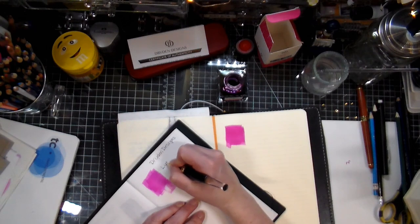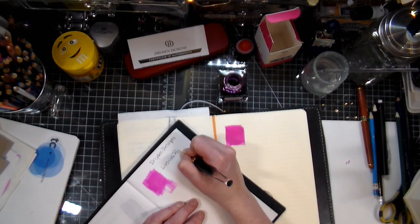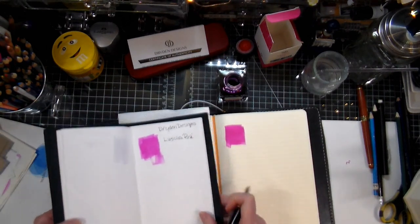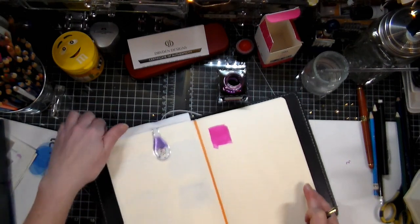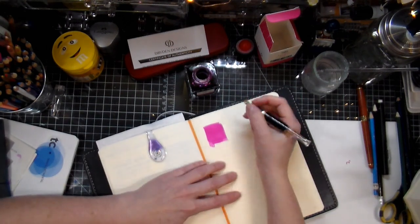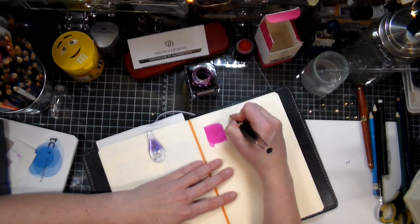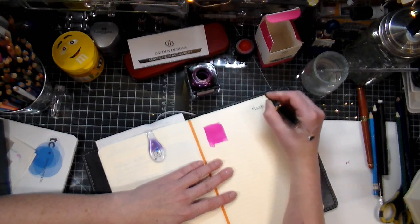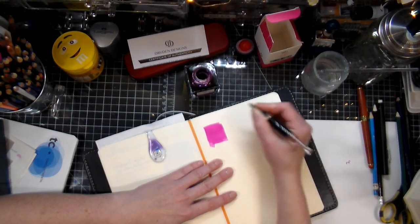So this is Luscious Pink. It's really beautiful. So I'm really quite happy. I'm looking forward to putting this in something like my Hello Kitty pen. I'm still obsessed with that pen. I'm not sure it's gonna get off the lineup anytime soon. So it's March 8th, 2021.